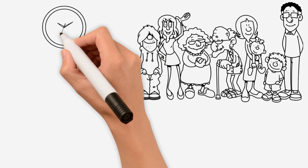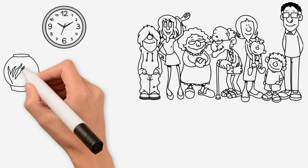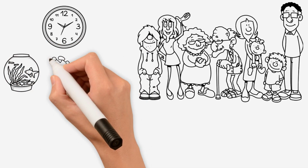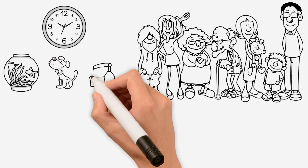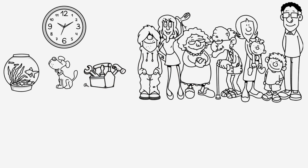Now, let's introduce the time dimension to our chores. Let's say test fish tank water every 5 days, administer dog's medicine monthly, replace the air filter every 3 months. In these scenarios, it is essential to know about whose turn it is and when the chore is due. Tracking this on paper can be quite challenging.